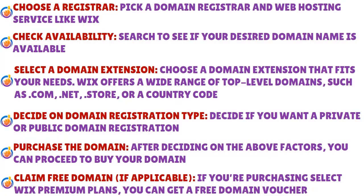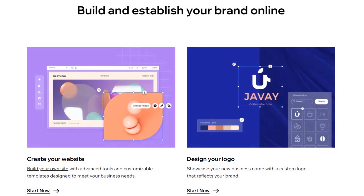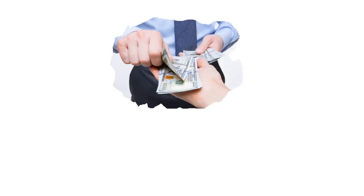So if you are purchasing select Wix premium plans, you can get a free domain voucher, and this voucher entitles you to a free domain of your choice for 1 year. But watch out for the renewal though, because they can really bite you big time with a huge price.